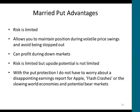So again, just to recap, with the married put strategy your risk is strictly limited. It allows you to maintain your position during volatile price swings and avoid being stopped out. And today, if you owned Google or if you owned Chipotle, you'd be glad to have put option protection in force today. So today was a good example where the put option protection can really save you from large losses based on disappointing earnings.